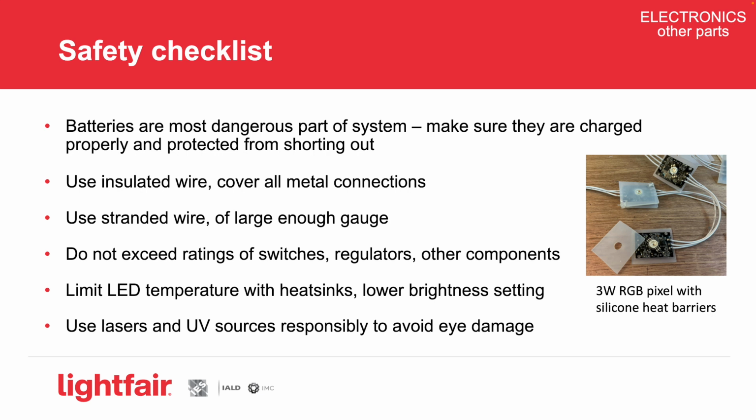And to avoid overheating, there are pixels that do generate quite a bit of heat. You can get a 3-watt version of a pixel that looks kind of like this. And for this project, they wanted very, very bright bursts of light occasionally. So these are some silicone heat barriers that I built with a kitchen mat. Also, you don't need to run everything on the brightest setting possible. That's going to drain your batteries really fast and create heat that can be uncomfortable for the person wearing it. So that's another thing to keep in mind.